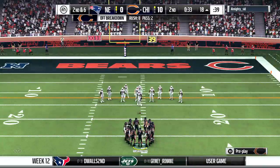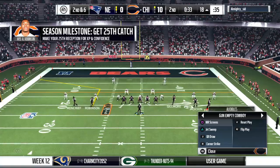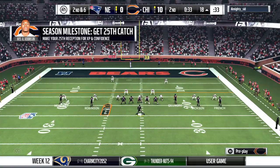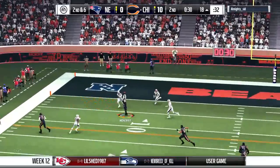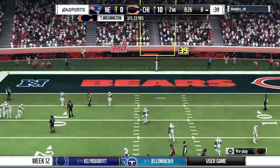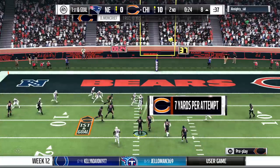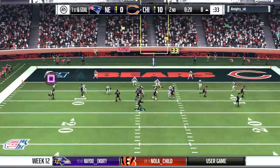And after the play on the ground, that brings up 2nd down here. They come out 5 wide, 3 of them to the right side. Now they'll switch it up here and look to throw. And this is caught at the 8. And they've got it inside the 10 at the 8. It's a 10-yard gain there, and it sets them up now 1st and goal.